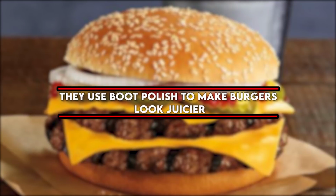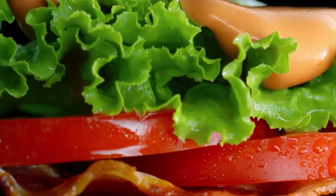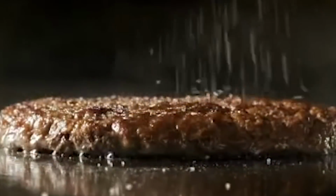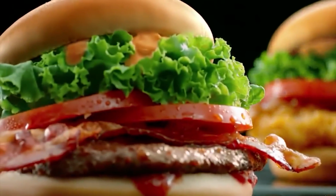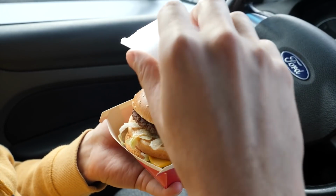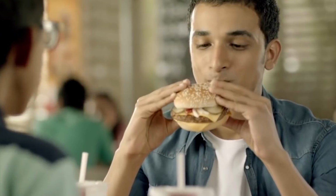Number 7, they use boot polish to make burgers look juicier. Burgers, in their natural essence, aren't supposed to shine like they're some sort of glistening assortment from the heavens. But why do they look like they do in so many Burger King and McDonald's commercials? Well, that's because the advertisers actually smear shoe polish and shine the burger before shooting. Imagine coming across a burger for lunch and realizing it was covered in shoe polish. You would definitely cough out the first bite you take.